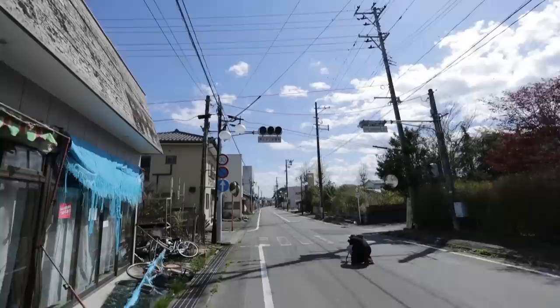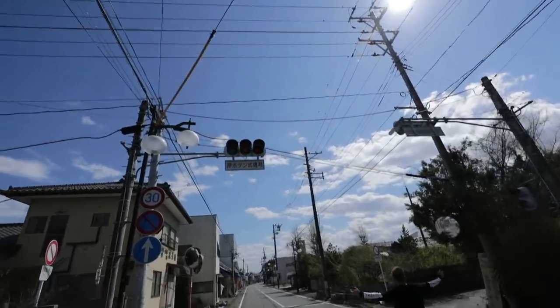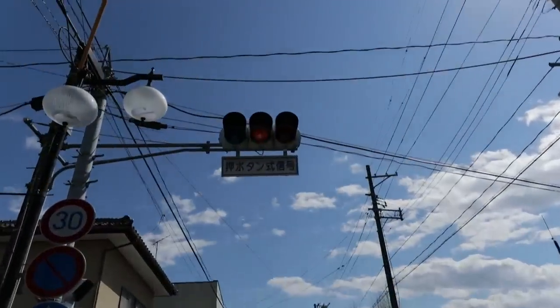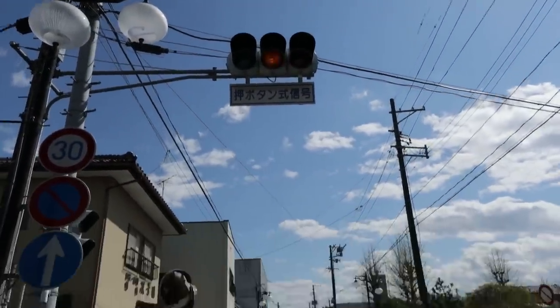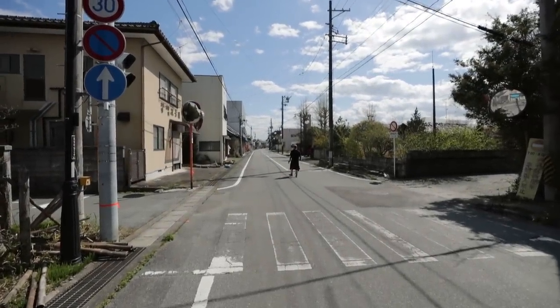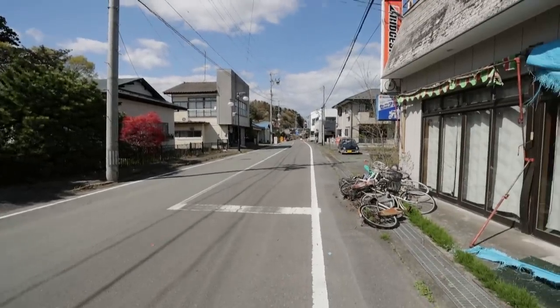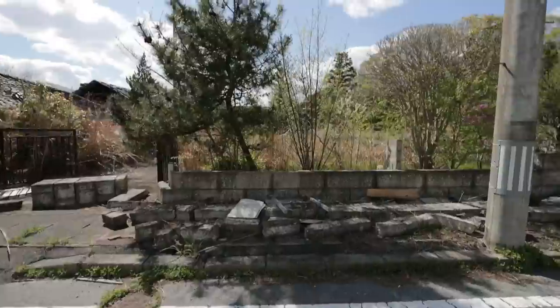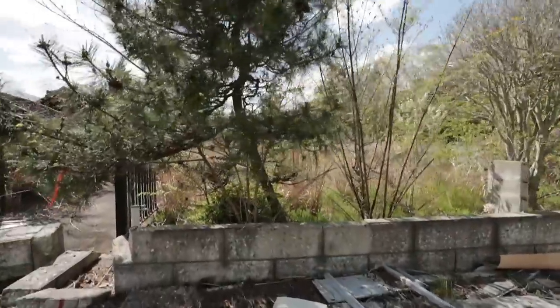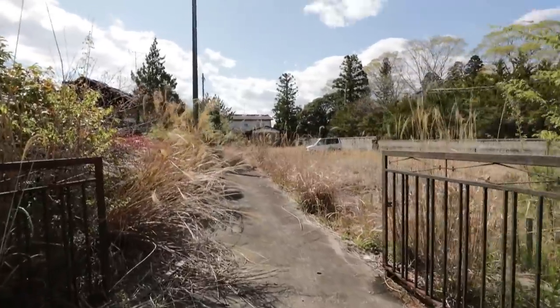Again, I apologize for the beep. The yellow light is still going on this light right here. It's crazy. It's still blinking. This is a legit ghost town. You can really make out this clock. Dude, it's like The Walking Dead, seriously. This is just like The Walking Dead.